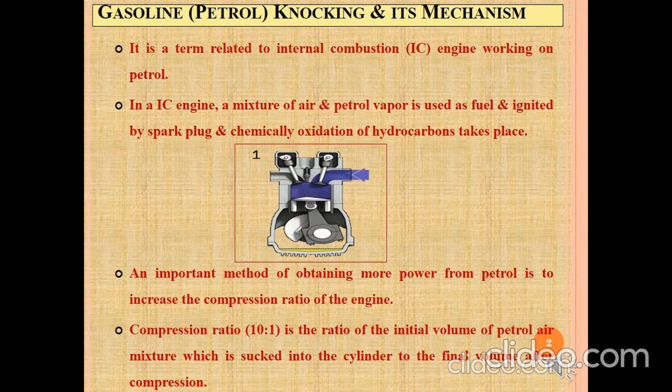Let me discuss the whole process in detail by looking at the above diagram. Initially, in an internal combustion engine, the fuel and air mixture is sucked into the engine by the downward movement of the piston. This is nothing but the suction stroke. Next, the piston moves upwards and compresses the petrol-air mixture. This is known as the compression stroke. The ratio of the volume of the petrol-air mixture at the end of the suction stroke to the volume at the end of the compression stroke is nothing but the compression ratio.